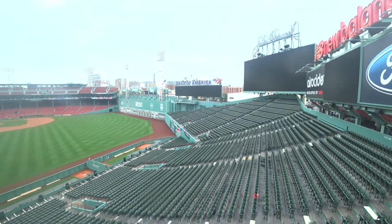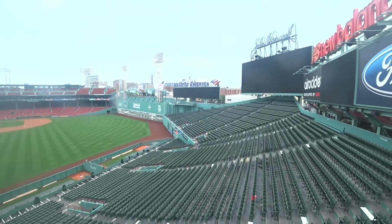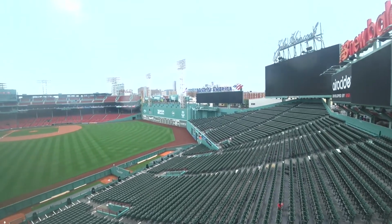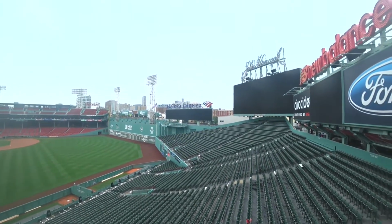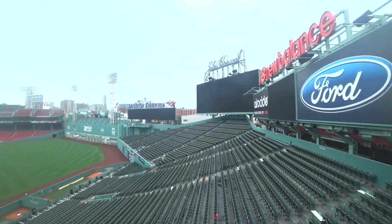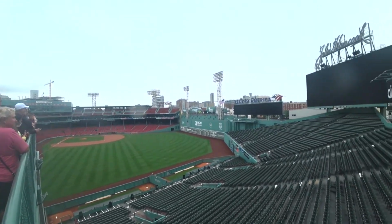And that home run was hit back on June 9th, 1946. So this was 1 year before we got all our light towers here at Fenway. So back then, they had to play every game during the day. And on that day in particular, the Red Sox are playing a doubleheader against the Detroit Tigers.